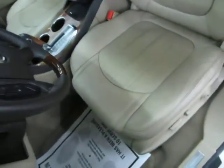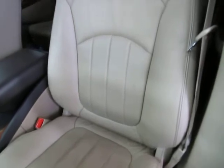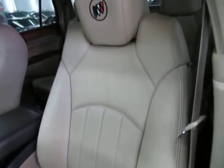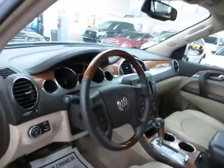Before I sit down, let me pan over the seating area now so you can see it's in great shape without any cuts, tears, or burn holes. Matter of fact, there's no burn holes anywhere in the seats, door panels, headliner, or carpeting. And there's no odor of smoke, so it looks like the previous owner may have been a non-smoker.